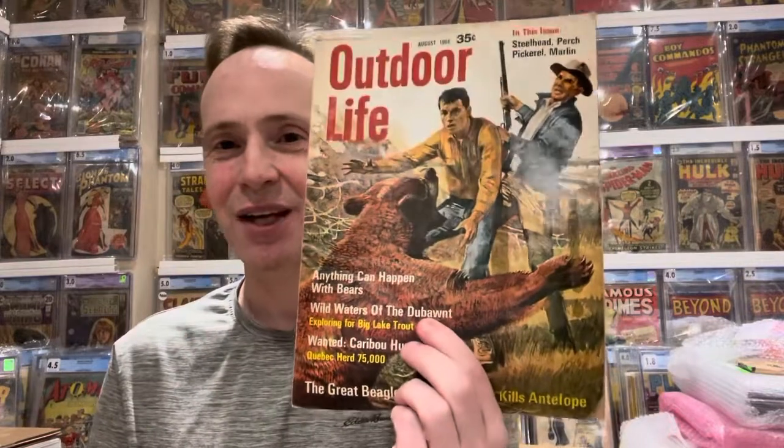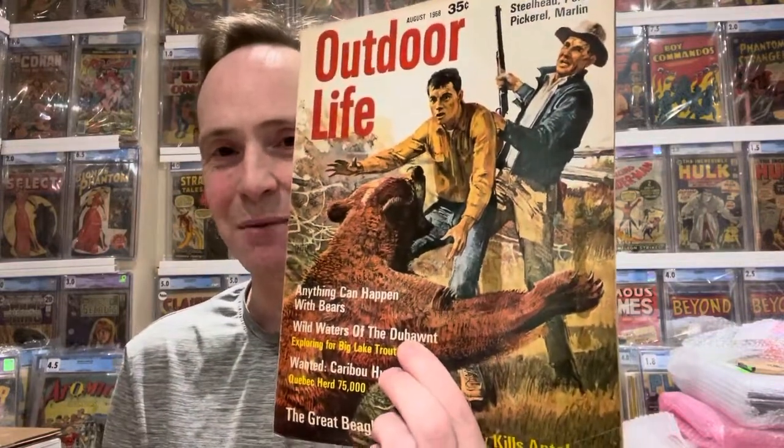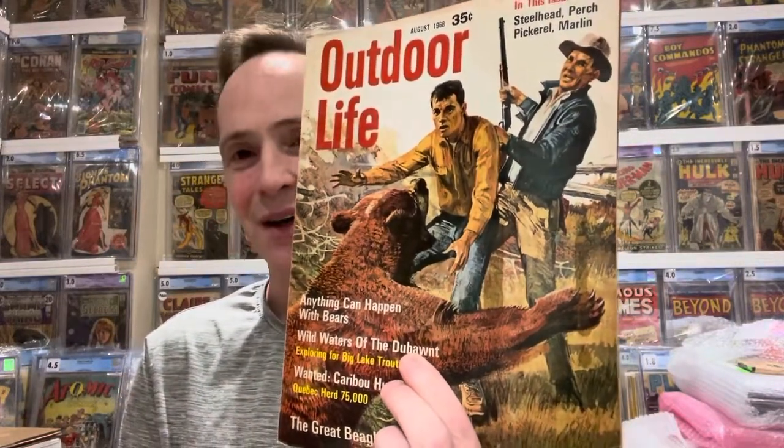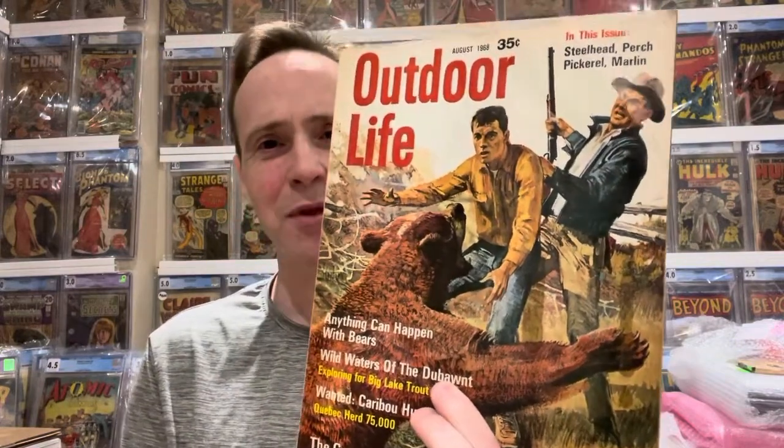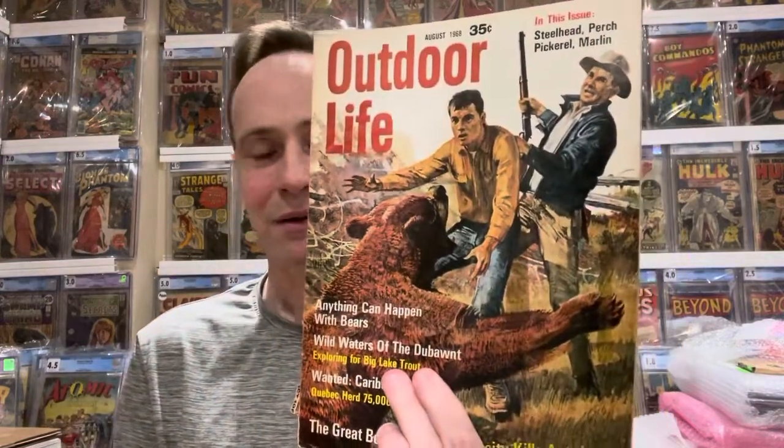So this is Outdoor Life. These are those kind of cool men's magazines. They're from the late 60s. Some of them had pretty crazy covers. Then we got another Outdoor Life, the same issue, so kind of weird. And then we got a monster book.